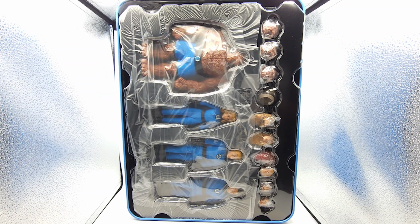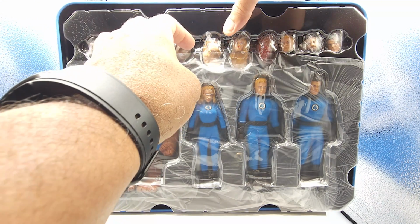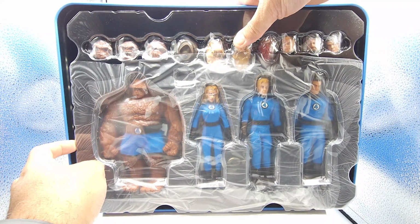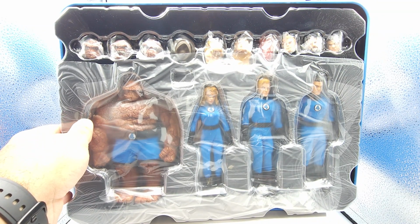Oh, voila. Okay, that's better. Now I can see it. Oh, we got plastic on here. Oh, it's a complete plastic cover on top. I should have known, it's Mezco.